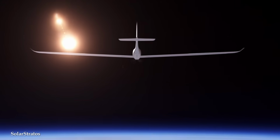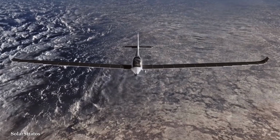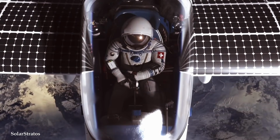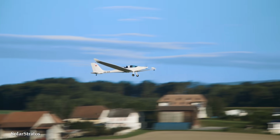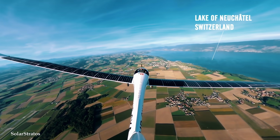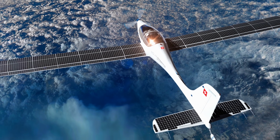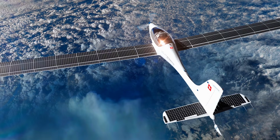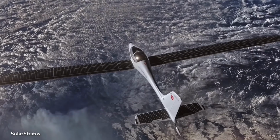Designed by Solar Stratos SA, this aircraft pushes the boundaries of solar technology, and it does demonstrate the potential for high-altitude, emission-free flight. Featuring a sleek and lightweight design, with a wingspan comparable to that of a large commercial airliner, it's equipped with solar panels that cover its wings that can harness the sun's energy to power its electric propulsion system. This aircraft's lightweight construction, coupled with the efficiency of the solar panels, does allow it to achieve sustained flight at altitudes reaching the stratosphere.